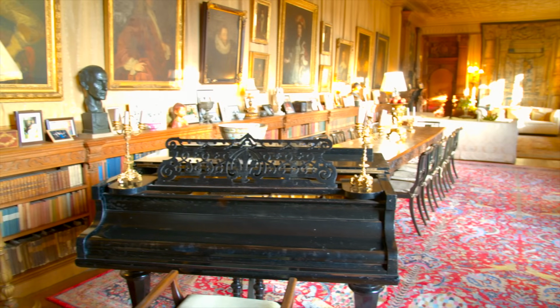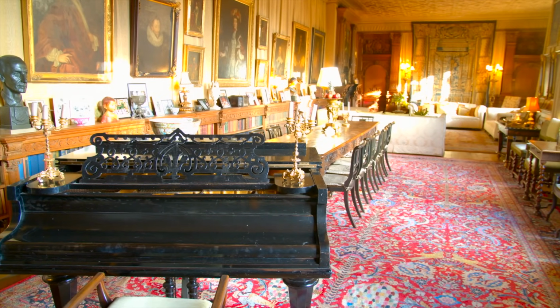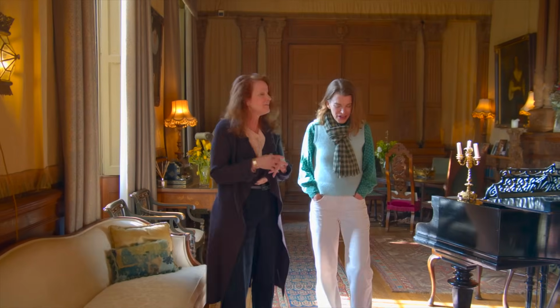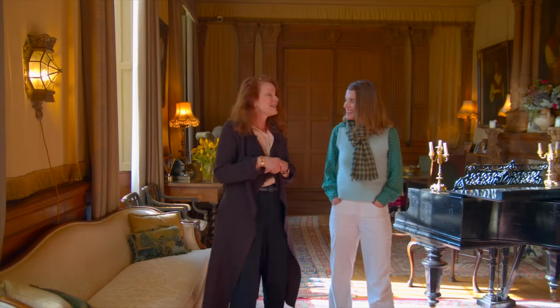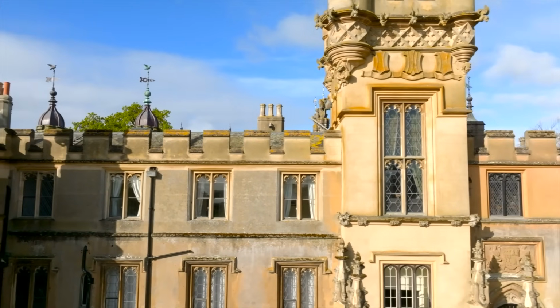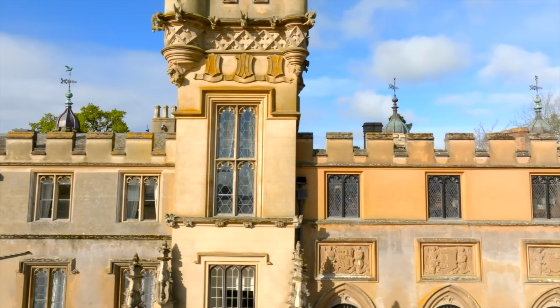So this is the picture gallery. It's also referred to as the Long Gallery, and this is our drawing room. We've had The Crown filmed here, and Queen Mary, not the real one, was sat in here listening to the King's speech. How fun. But it's still a family home. Yes. It's still our family drawing room. Would you like some tea? Oh, yes, please. Thank you.